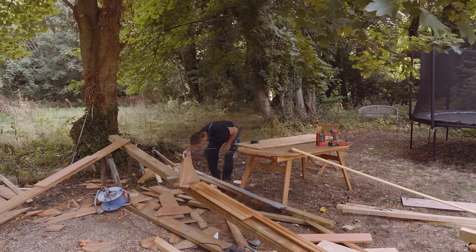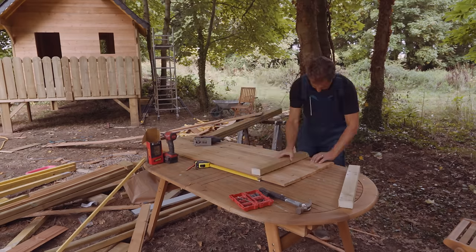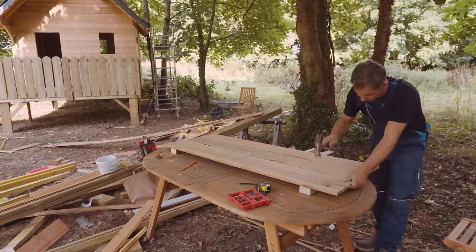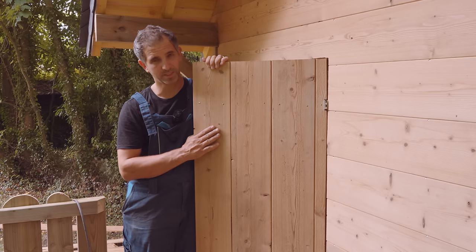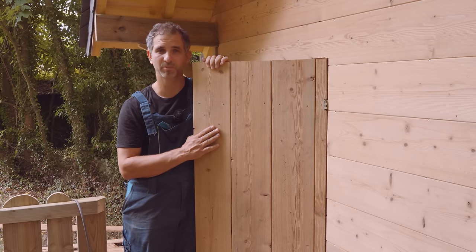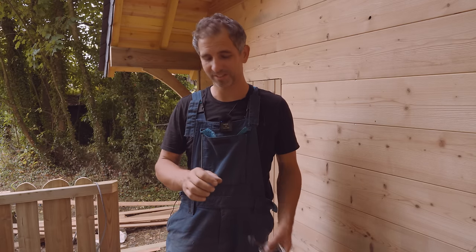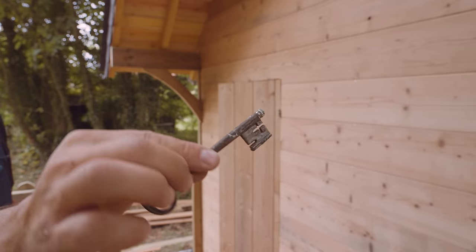Now, completely on my own, I have exactly one day left to build windows and doors. Maybe one day we will install better ones with glass panes, but for now, shutters will do. I am pretty happy how the door turned out. I don't want to say I'm proud of myself, pride is a sin, but I'm very proud of myself. And one more thing, I think it would be fantastic if Lily would get a key for her house. And look what I found in the attic. A very old key. Isn't that beautiful?